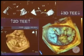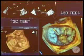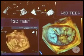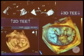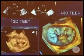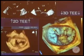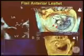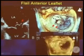We can see the area of the leaflet prolapsing. We can see that there are multiple torn chordae. And we get real-time moving pictures as well as the still frames. The diagnosis can be made rapidly. This is a straightforward mitral valve repair. A surgeon of not great clinical skill can repair this valve, would not need to be referred to a center of excellence. Here's a more complicated mitral valve repair.